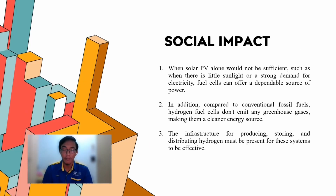Next, social impact. First, when solar PV alone will not be sufficient, such as when there is little sunlight or a strong demand for electricity, fuel cells can offer a dependable source of power. Second, in addition, compared to conventional fossil fuel, hydrogen fuel cells don't emit any greenhouse gases, making them a cleaner energy source. And the last one is the infrastructure for producing, storing, and distributing hydrogen must be present for this system to be effective.